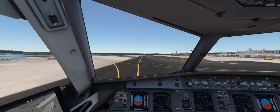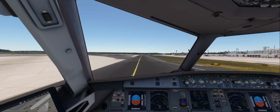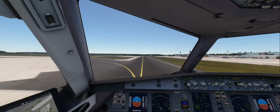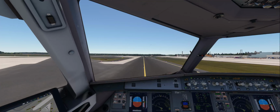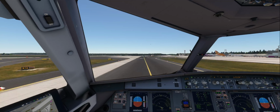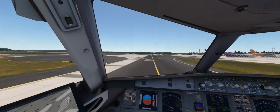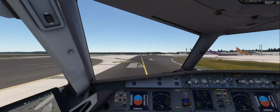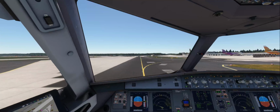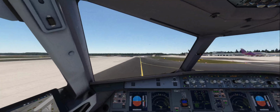136.130, Itaro 403. Negative, 136.130. 136.130, Itaro 403. Wings 241, contact Langen, 120.805. Frankfurt Tower, this is Condor 1 Papa Whiskey with you on November. Roger. Wings 241, contact Langen, 120.805.